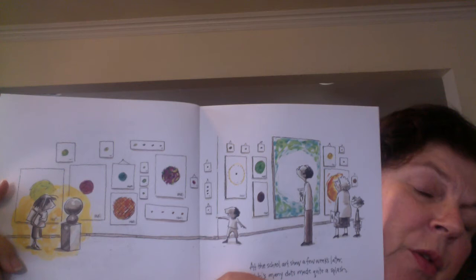At the school art show a few weeks later, Vashti's many dots make quite a splash. Look at that. Isn't that beautiful? They're all on display there for everyone to come enjoy.